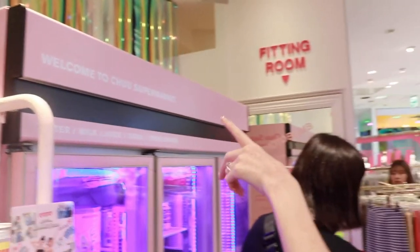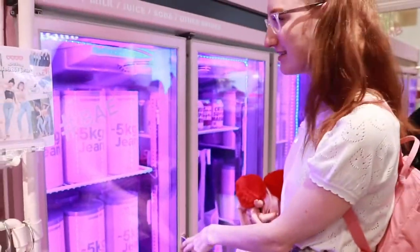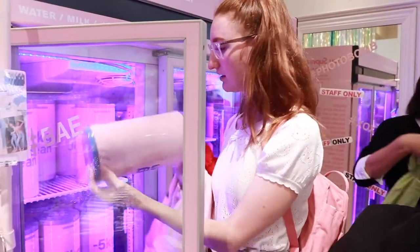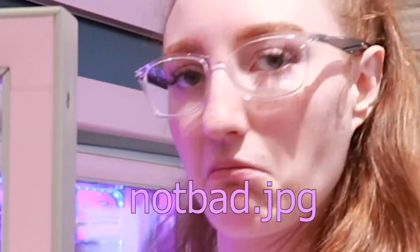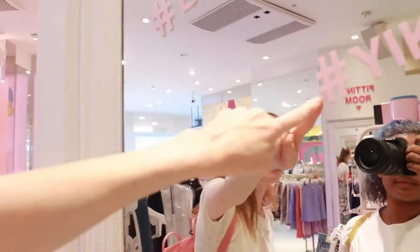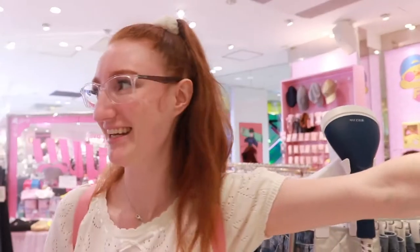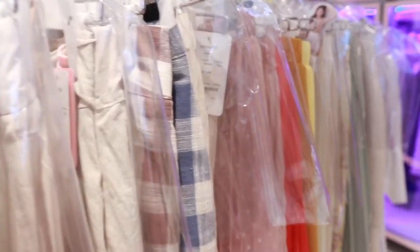Welcome to Chew Supermarket. But what is in here? Is this an edible? Like a giant tin? Oh, it's empty. But there's clothes in the fridge. I see that they're keeping their clothes fresh. Hashtag yikes. That's not what you want to say when you look in the mirror. Hashtag yikes. But it's what we do say. You know it's going to be expensive when it's in plastic.